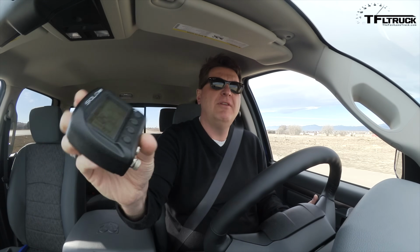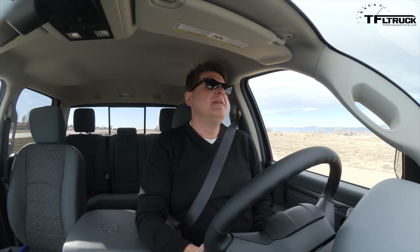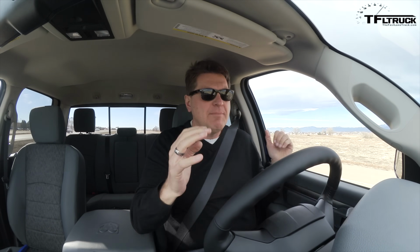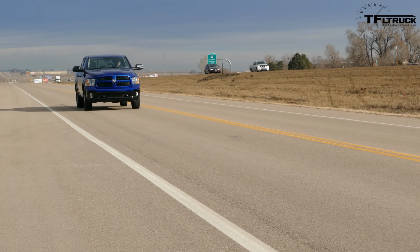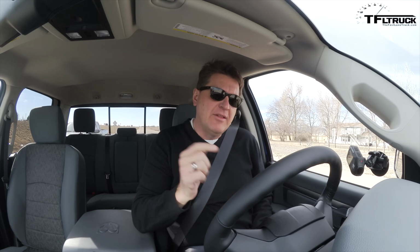There we have it, 60, 11.04 seconds. Diesels have a lot of torque and you can feel that torque right off the line, but then the torque kind of falls off of a cliff because the power band isn't as long. So it's like power, power, power, no power. And of course, another big difference is that we've got an 8-speed transmission in this truck, whereas in the Ford we only have a 6-speed.